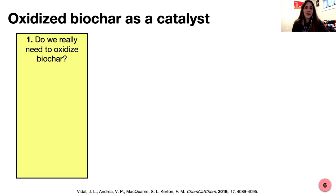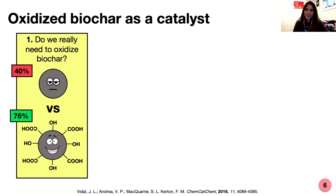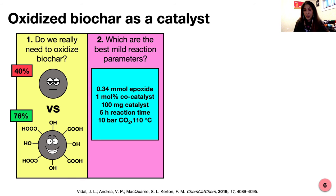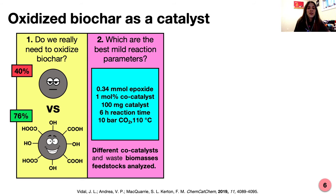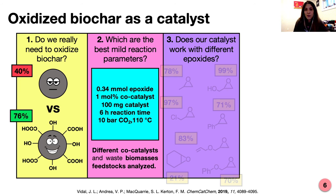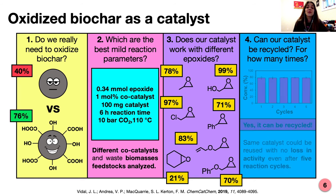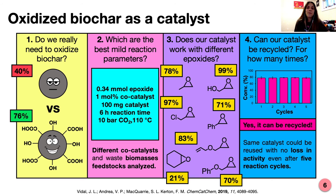So during our studies, we found out that oxidized biochar could facilitate the reaction via hydrogen bonding, that biochars from different biomass feedstocks could be used to promote the reaction under mild reaction conditions, that a wide range of substrates could work for a catalytic system, and also that oxidized biochar could be reused for at least 5 times, being a sustainable, renewable, efficient, and also recyclable catalyst for the cycloaddition reaction between CO2 and epoxides.